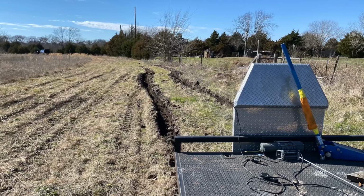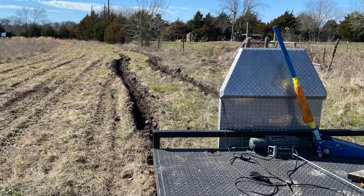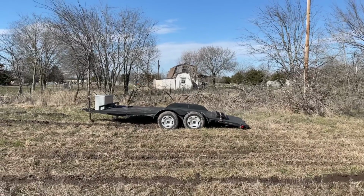There was one dead mesquite tree on the property, about maybe 80 feet behind us. And we had plenty of tow straps for the car. My trailer has a little bitty winch, but that little winch, we hooked back up to the trailer and then used the winch to drag us backwards about 30 feet. We got out of there. And we actually had to abandon the trailer that day.